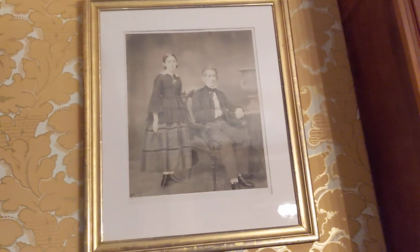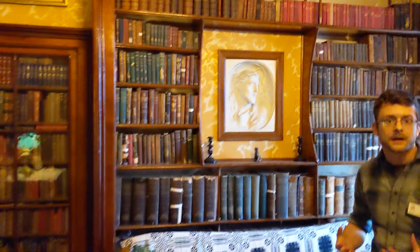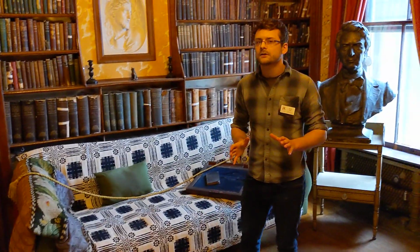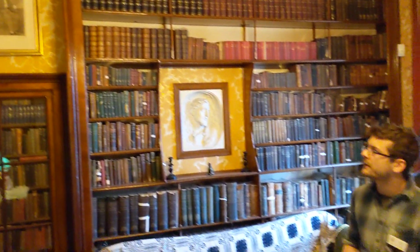For Frances, who's entering her teenage years in this portrait, this is her first chance to really see the world. Before this photograph is taken, she is constantly suffering from bouts of ill health, making it very difficult for her to leave Auburn. But when Matthew Brady snaps this photo in his New York City office, she's accompanying her father on a political campaign throughout New York, throughout all of New England, and throughout the Midwest.